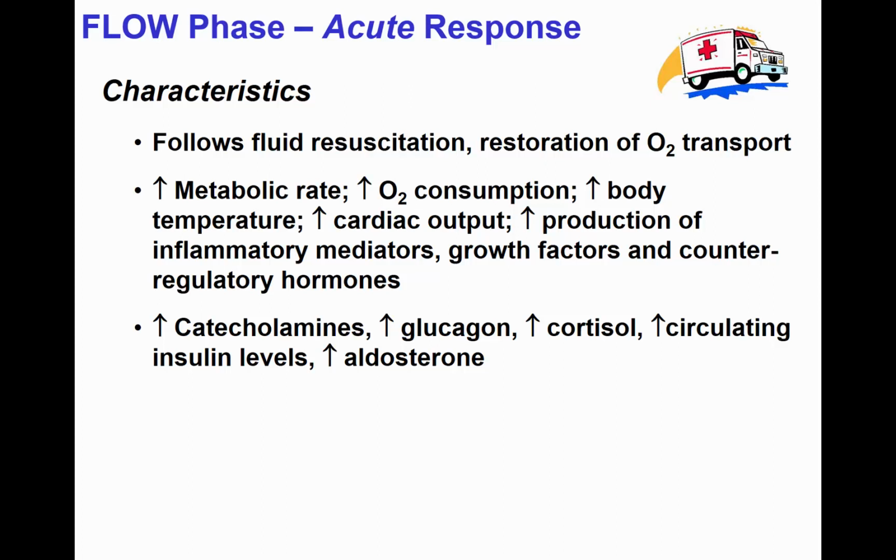Now, so those are the main ones. The first three here are what I would term counter-regulatory hormones. There are some other ones, but those are the big ones, right? Cortisol, catecholamines, glucagon. Counter-regulatory to insulin. Now we've also got increased circulating insulin at this juncture.